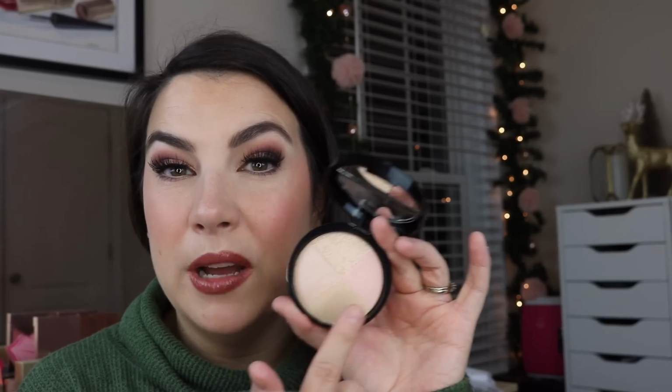Some people, that's all they want. They don't want all the shimmer particles. So that's really subtle. I believe this one is French Kiss, and it's really so much like Baked French Vanilla, but a little bit more pinky toned there. And then I'm not sure which one is which. One of these is Portofino and one is Golden Rose.